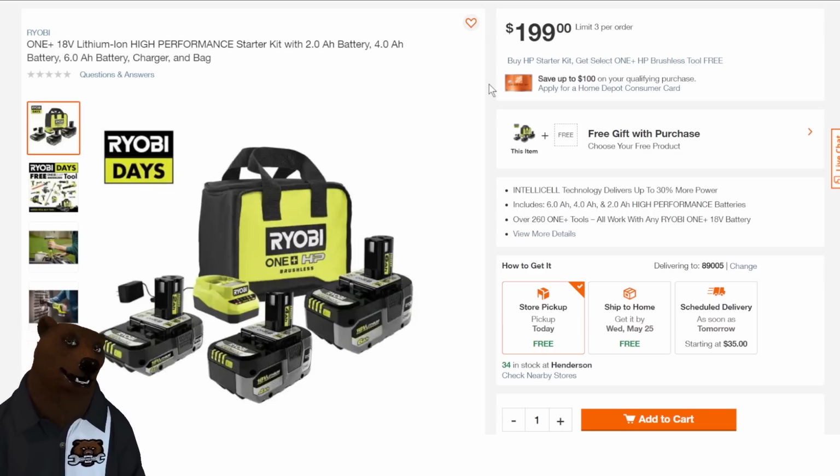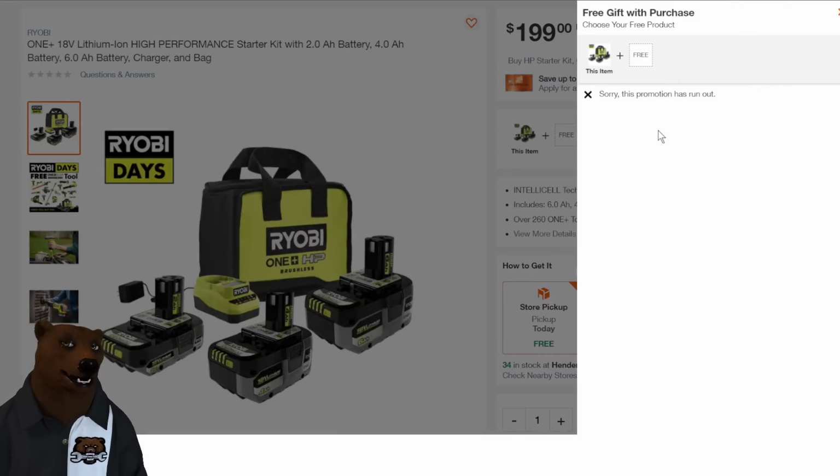If you put it on a tool like a brushless impact wrench, that's going to get you that deeper dip into the power curve there. That's where you really want something like that. Anyway, $200 in this combo kit. And then they've got a list of BOGOs that go along with this as well.